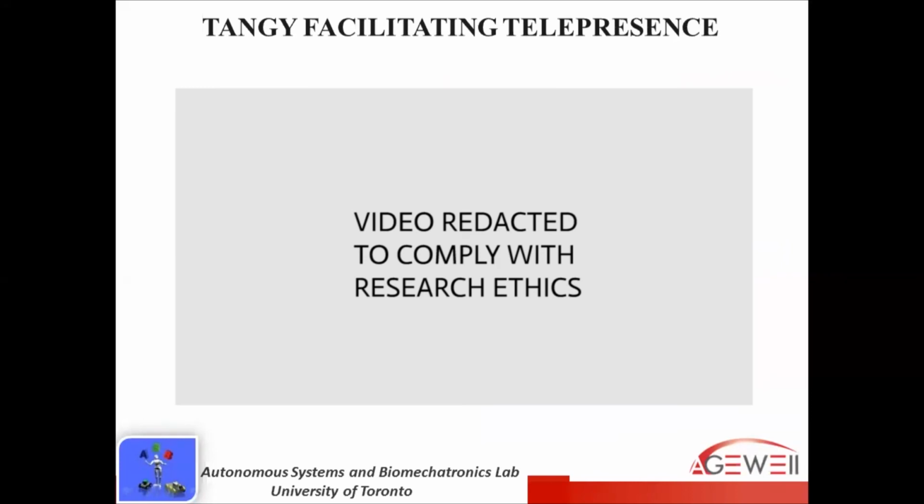So this is a video showing briefly the idea that TANGY moves in its environment, finds the user at a scheduled time, and then prompts them to start the interaction. Once the interaction is established, TANGY will tell the resident, okay, your son wants to talk to you, please press the green button, and then the son comes up, and so they can interact.